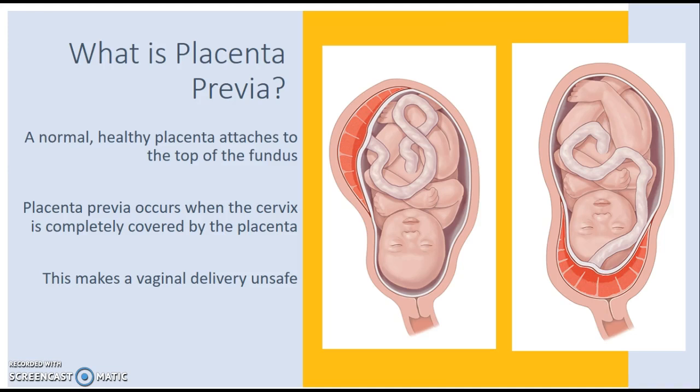This makes vaginal delivery unsafe because the placenta needs to function normally throughout all of labor and delivery. If the baby's presenting part is pressing on the placenta, it can cut off blood and oxygen supply to the baby or result in abruption, which is the breaking apart of the placenta. Previa and abruption result in hemorrhaging that is life-threatening to mom and baby.